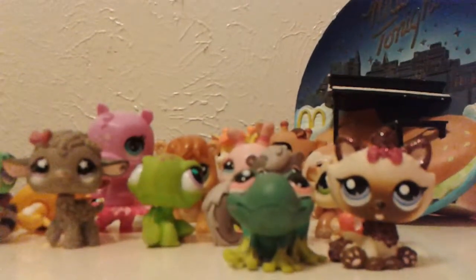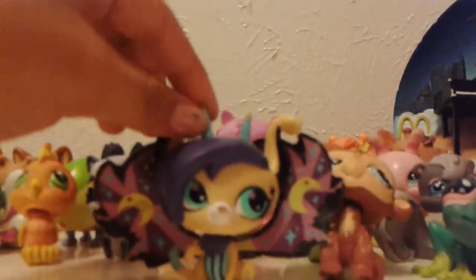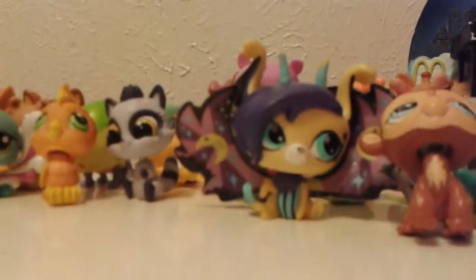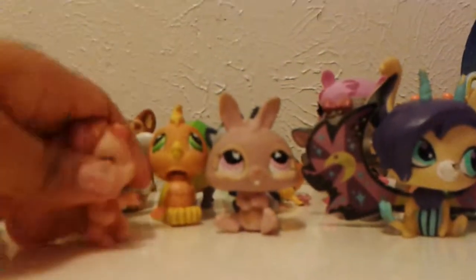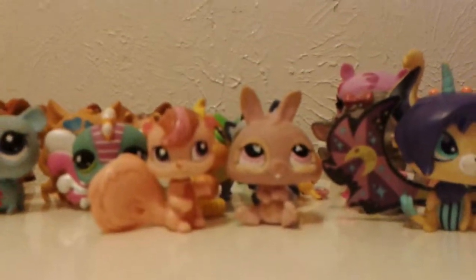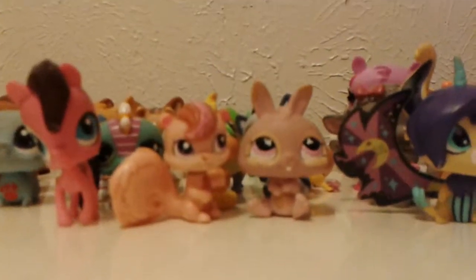Frog, not from a blind bag. Monkey, not from a blind bag. Fairy, not from a blind bag. Oh, those big wings. She's so pretty, but I don't like her because of her big wings. I mean, yeah, they're pretty, but no. I just don't like the wings. Cute little bunny. Not really cute for me, but it's okay. This bobblehead. Squirrel or skunk, but I took it off of this thing.